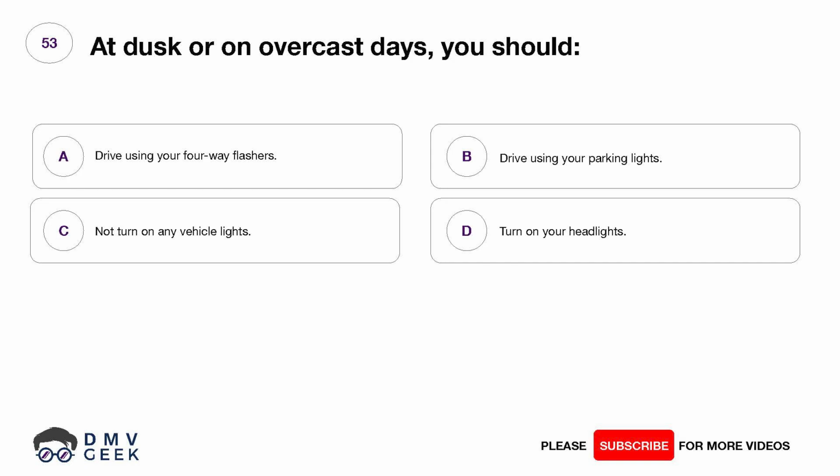Question 53. At dusk or on overcast days, you should A. Drive using your four-way flashers. B. Drive using your parking lights. C. Not turn on any vehicle lights. D. Turn on your headlights.